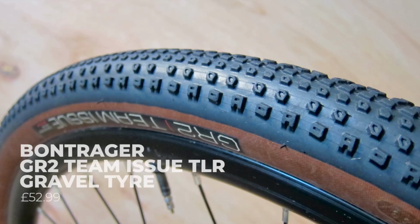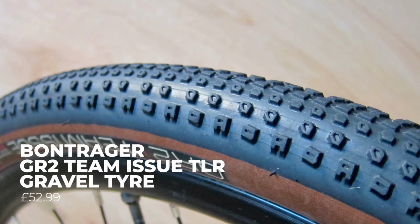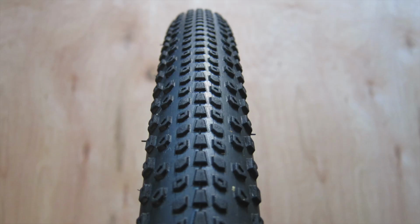Well, now that we've finished our history lesson of the day and I need to prise my mind away from the Snickers cake, it's time to take a look at the Bontrager GR2 Team Issue TLR gravel tyres. These are lightly treaded yet fast and light, and still they're robust enough to cope with pretty much anything you can throw at them. These are a great fit and forget tyre as long as it's, well, not too muddy.